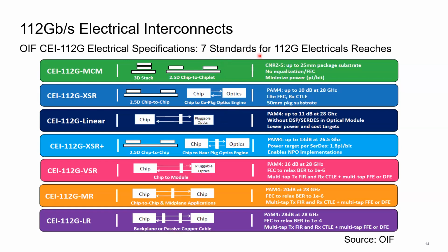OIF ended up defining 7 standards for 112 gig electrical reaches. And you would notice, so this is from their website, thanks and all courtesy to them. You would notice there are 2 new standards or channels they have talked about. And also there is this multi-chip module. So let's look into all this. It's a very good reference as they have talked about all the key parameters which are used in this interconnect, and they have provided guidance to the industry on the type of power efficiencies they should target.